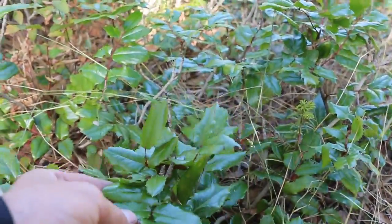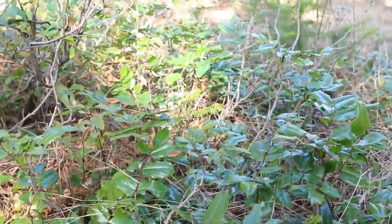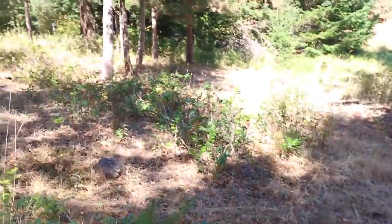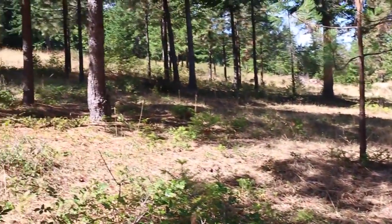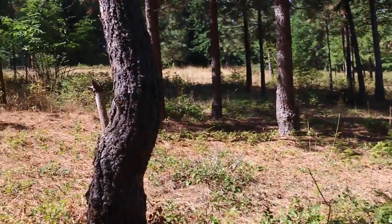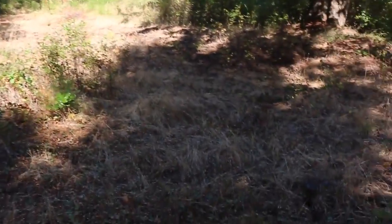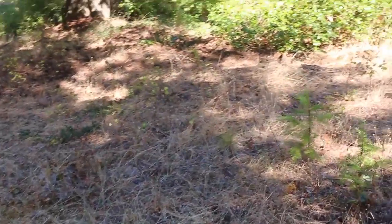They weren't doing very well because they weren't getting any sun, and there were just so many things competing for them. And now that we've got this all opened up and the sunshine's coming through, it's incredible to see how quickly the trees are growing. And you can really see how well they're doing also by all of the cones that they're throwing.